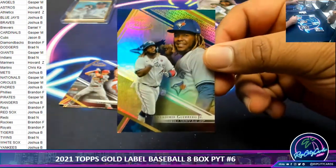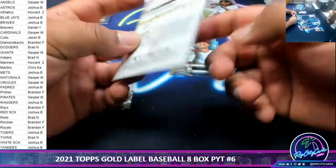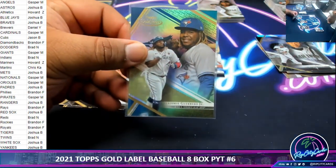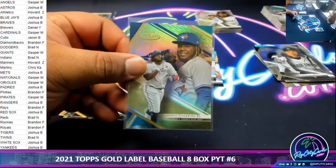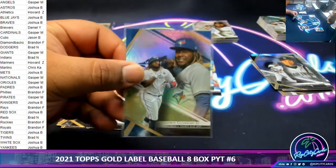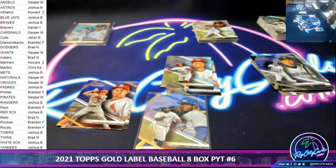Vlad Guerrero Jr., Blue Jays, and it's numbered. It's a 150, nice. Someone pulled a 2011 update series baseball pack. Yeah, I don't know what that means, but cool.